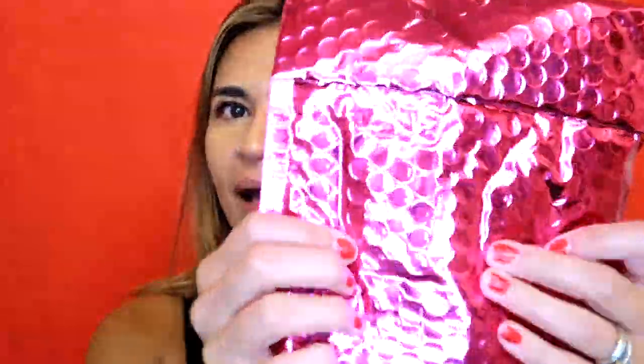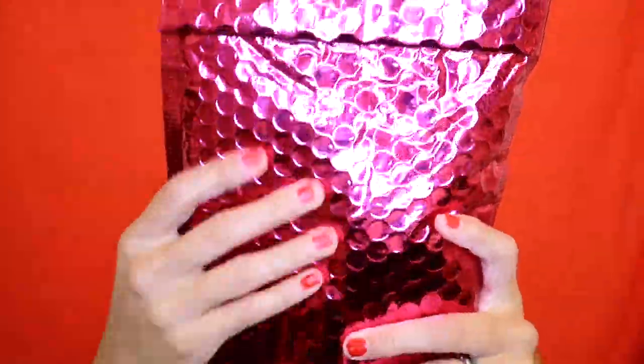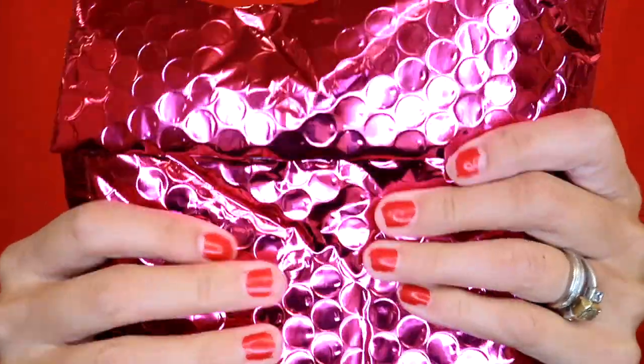I wanted to come on here and share with you my Ipsy bag for the month of August. Yes. So I got my bag. I'm excited to see what I got. Okay, let's open it up.